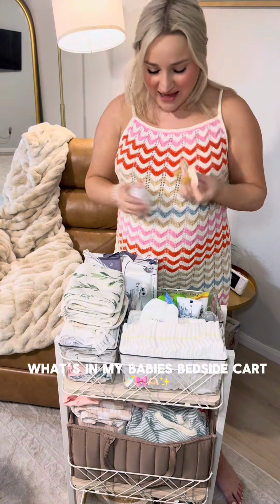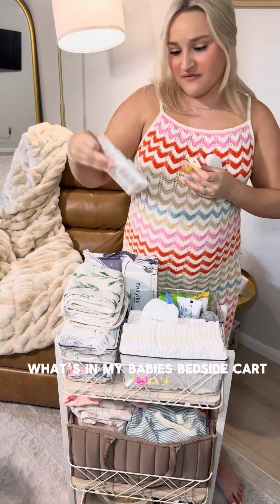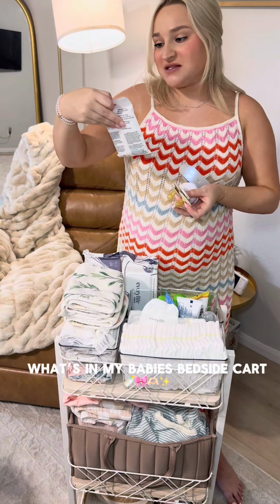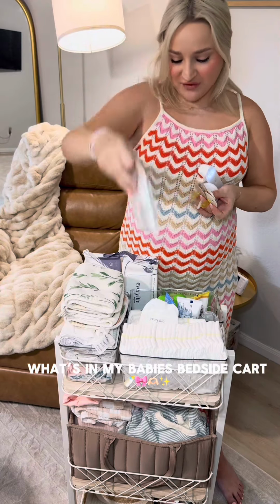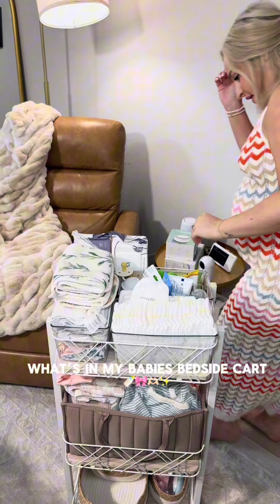I did two little passies in here. We have a thermometer. We have a pacifier wipe, and we can even use it for the bottles and stuff like that. Little wipes. Here in this middle cart, we have her outfits and stuff.